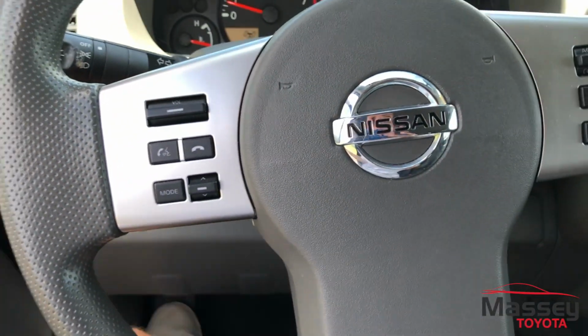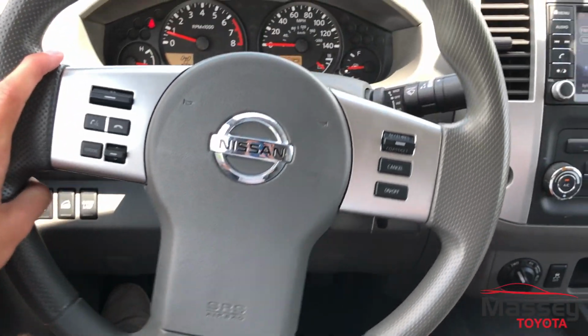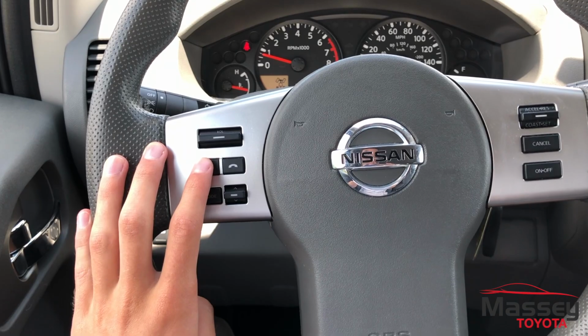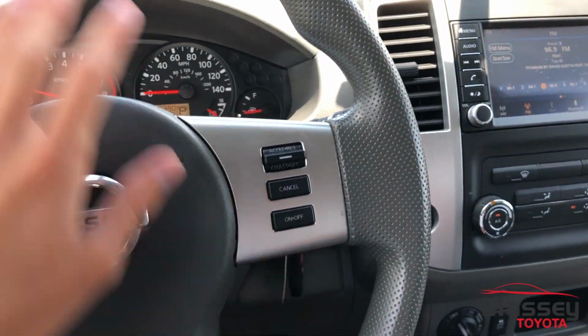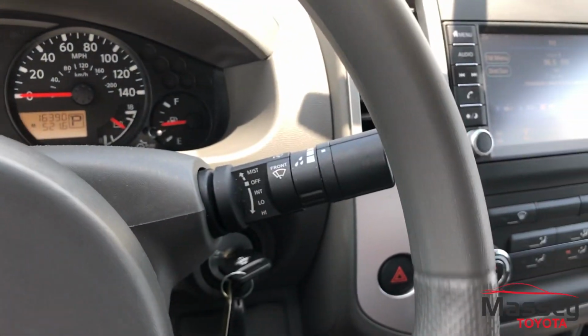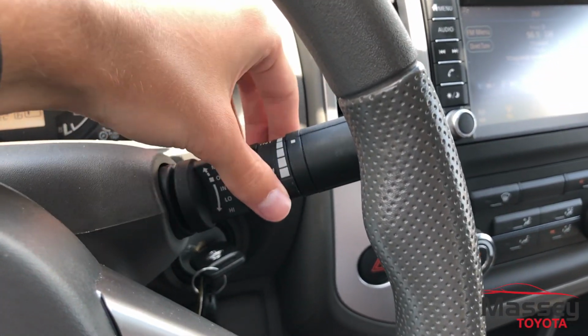Coming to your steering wheel, it is going to be a 3-spoke urethane wrapped wheel. We have our audio as well as our Bluetooth and voice commands over here on the left. Over on the right, our cruise control. Now we do have our headlights as well as our blinkers. Then over on the right, our variable intermittent speed wipers.